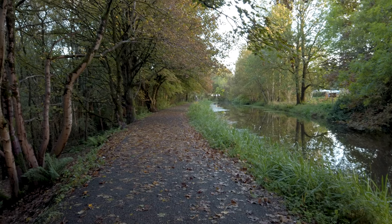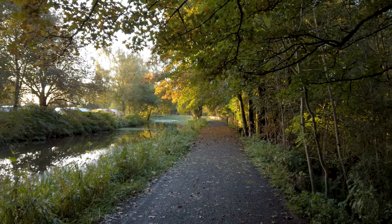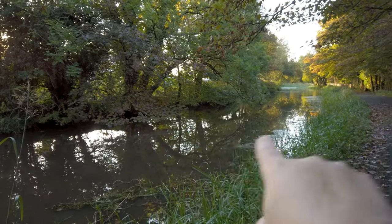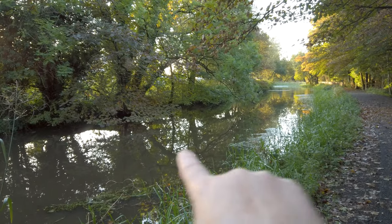So, there's no real plan today. It's going to be a case of just following the light as it works its way along the canal. As you can see behind you guys, this part of the canal is still in darkness. But, right there, the light's working its way along. I like this big branch here, which is being perfectly reflected in the canal.